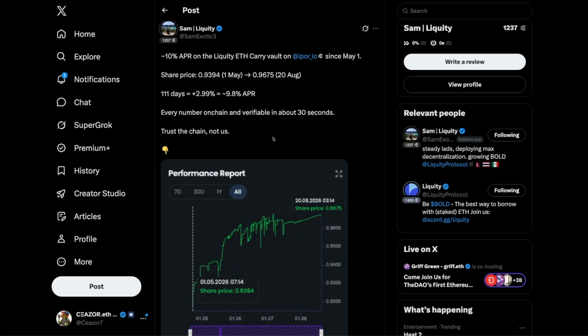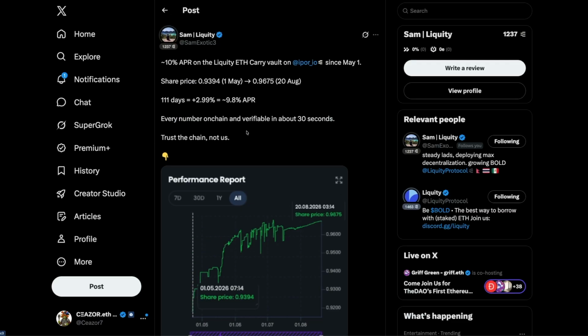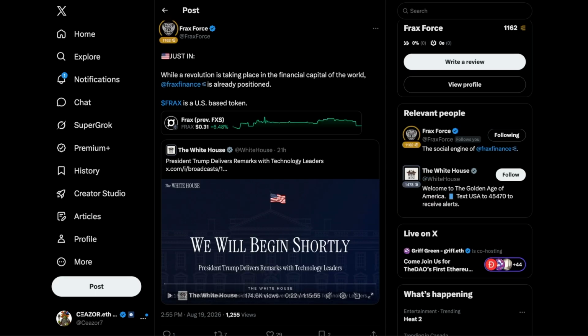Moving on. So Sam of Liquity posted this, and I'll keep mentioning it because it's just too juicy. Okay, 10% APR on Liquity ETH carry vault on IPOR since May 1st. Share price 120 days. Every number on chain is verifiable in 30 seconds. Trust the chain, not us. Yeah, it's so low exposure. Only exposed to BOLD, Liquity, and Curve, and then the IPOR vault. So just check it out, guys. You put your ETH in here, you get 10% on ETH, and it just compounds for you.